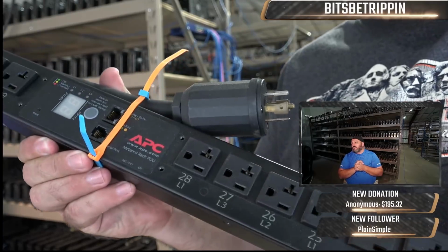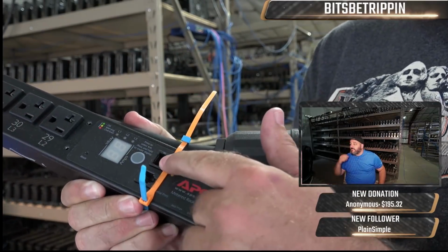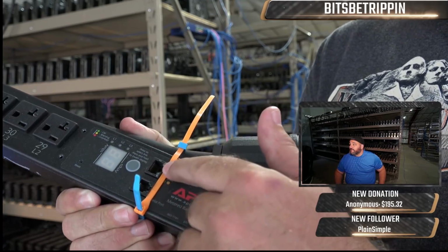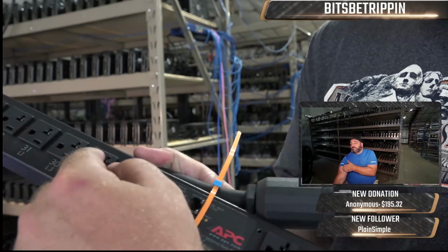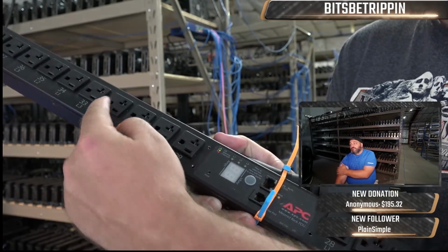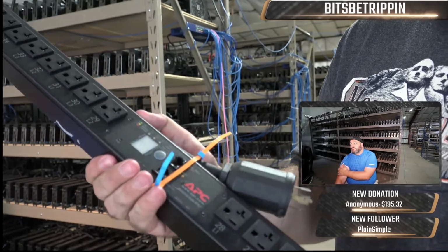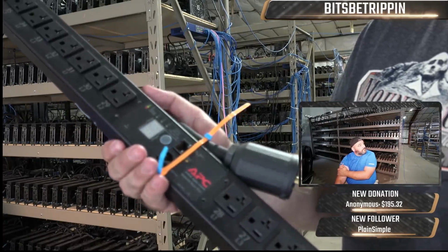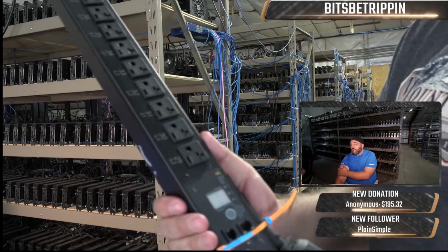So here's one of the PDUs. It's got an Ethernet connection right here, and you can basically log into the PDU on an IP address and turn off any one of these outlets that you want to. I don't actually use this one. This one was a mistake order, but I figured I was going to keep it around and put it in a lab somewhere because it would be useful.